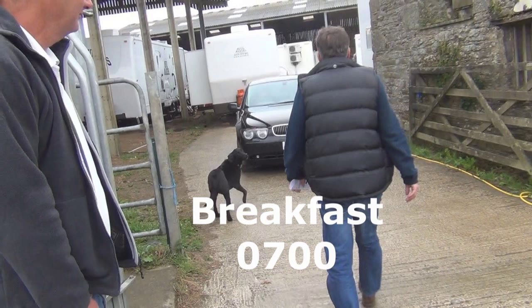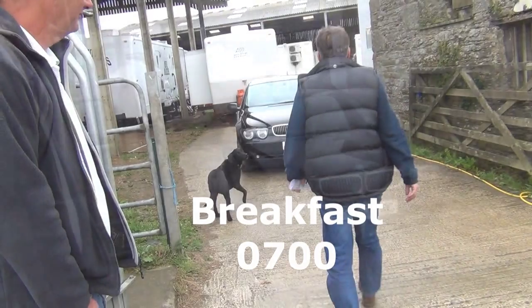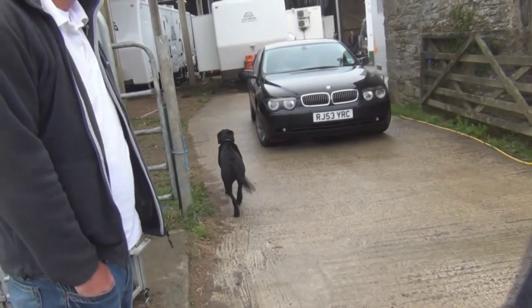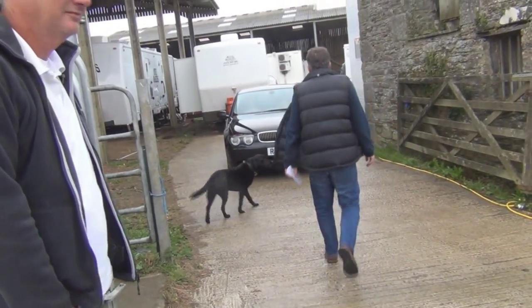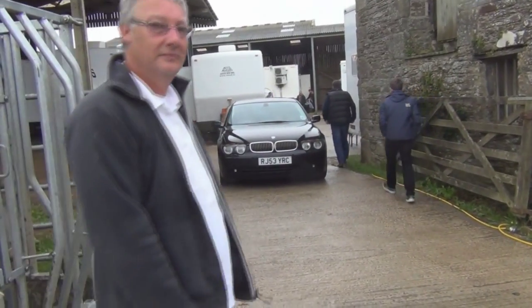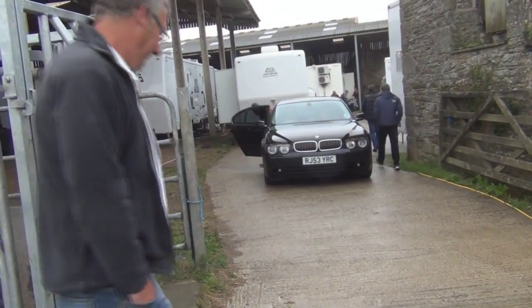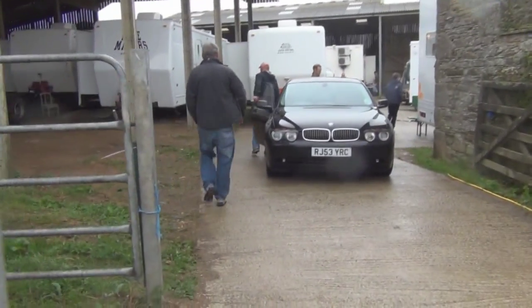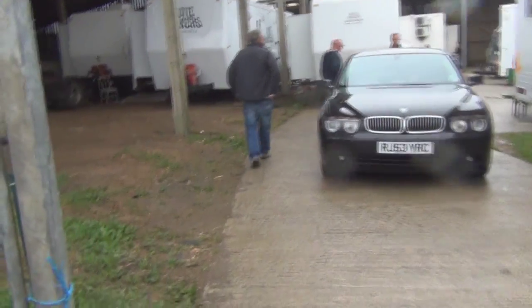This next sequence deals with a ritual, in this case eating breakfast. When you're on location, shooting away from home, say in Cornwall, life's simple necessities take on new meaning. Here we enter the labyrinth of caravans. Here's Paul. It is a cold and rainy morning. We pass the limos. It's raining in the moors.